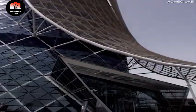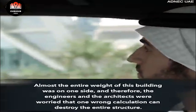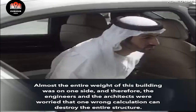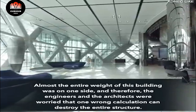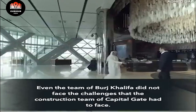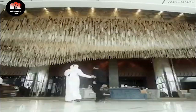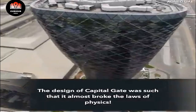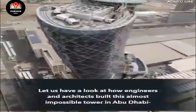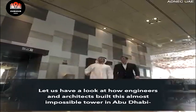request. Almost the entire weight of this building was on one side, and therefore, the engineers and the architects were worried that one wrong calculation could destroy the entire structure. Even the team of Burj Khalifa did not face the challenges that the construction team of Capital Gate had to face. The design of Capital Gate was such that it almost broke the laws of physics. Let us have a look at how engineers and architects built this almost impossible tower in Abu Dhabi.